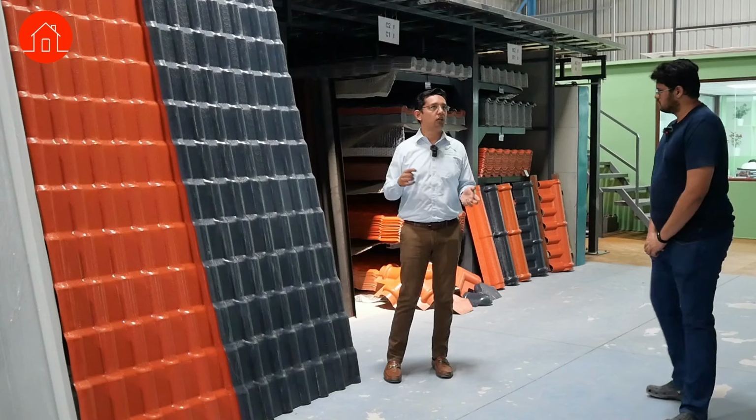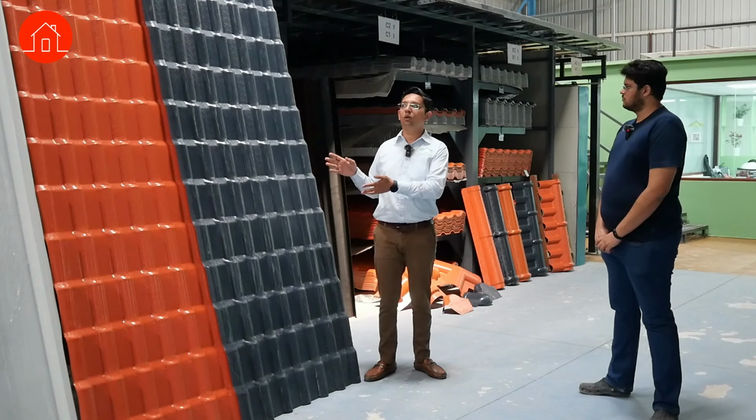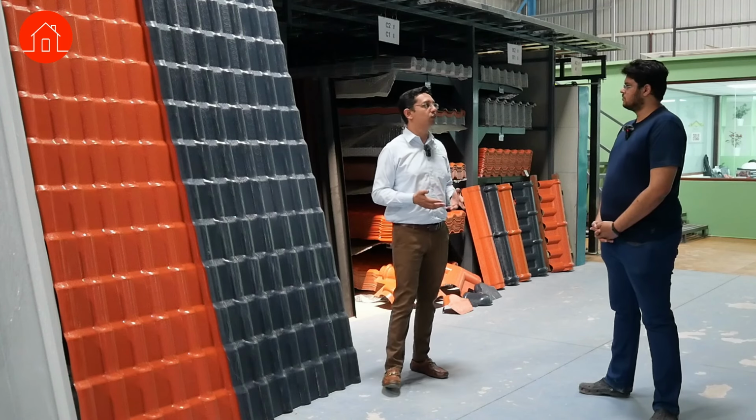It comes in different sizes. Comparatively, when you are talking about rain pattering, that was this one. So it gives you that sound insulation, and also it gives you that aesthetic sense. And आपके budget में भी आता है. So it comes with 5 years of warranty.